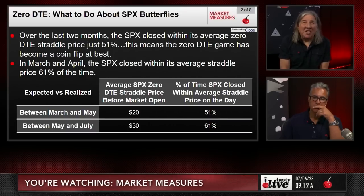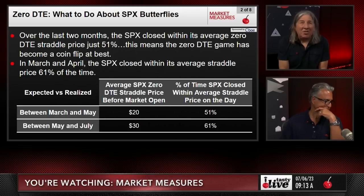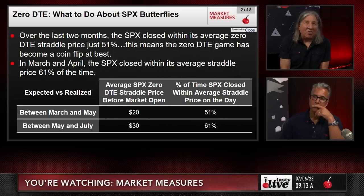Over the last 2 months, the SPX closed within its average zero DT straddle price just 51% of the time. Now, if you risk one to make one, does 51% of the time sound that crazy? The answer is probably not. This means that the zero DTE game has become a coin flip at best, which we have suggested from day one. Zero DTE is essentially a coin flip.